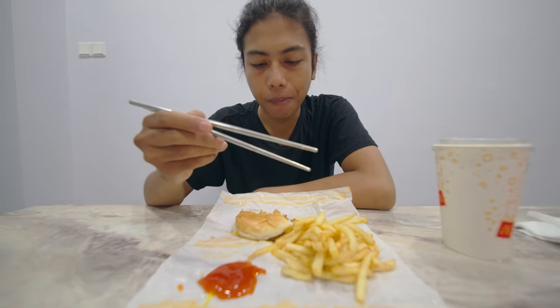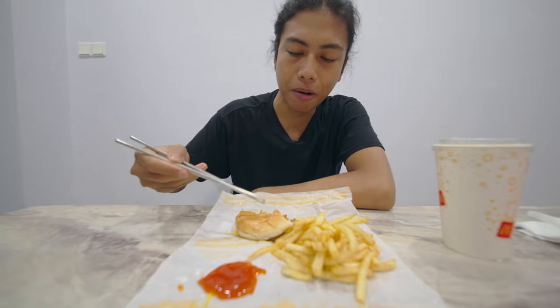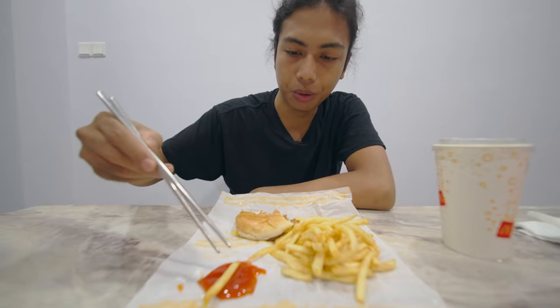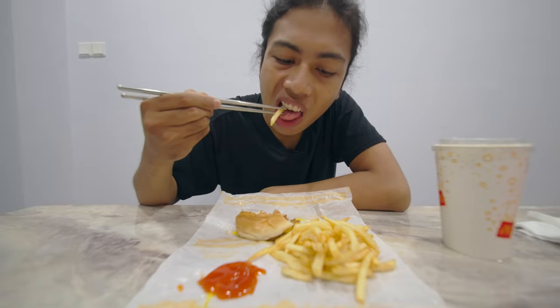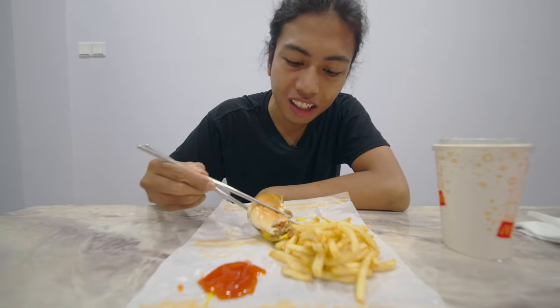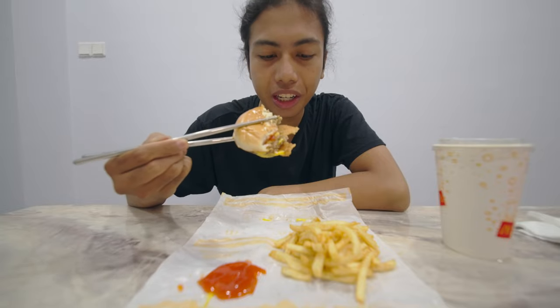If I remember correctly, in the old video, I ate the burger piece by piece, you know. I ate the buns and then the patty. But this time, I'm trying to eat the whole thing as a whole burger and not separate them. It's so heavy, you gotta pinch it very hard.